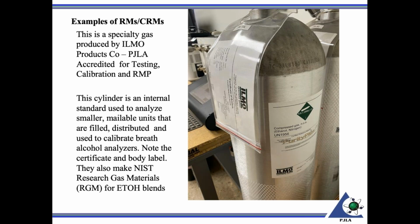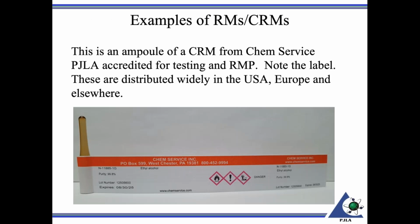Now the other is that they also make NIST research grade gas materials. So not just the mixtures that are used to calibrate instruments in the field, but they also manufacture alcohol mixtures, and they send those to NIST, and NIST then certifies them as research gas materials. So in a sense, is Ilmo using NIST as a subcontractor in that regard? Because that's something to think about.